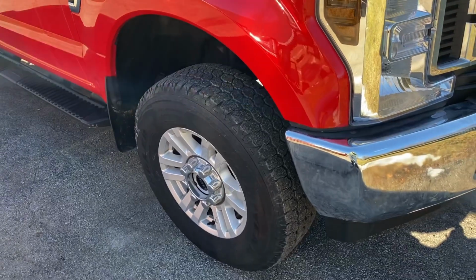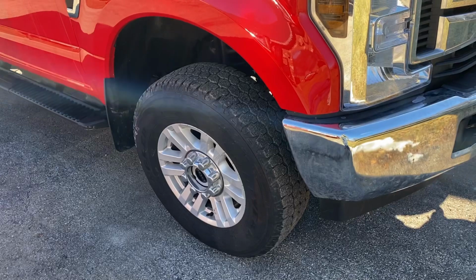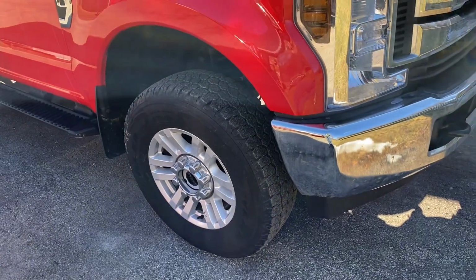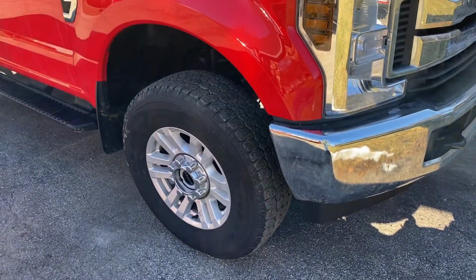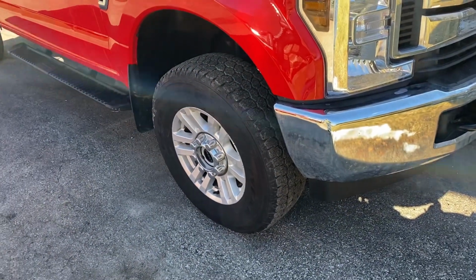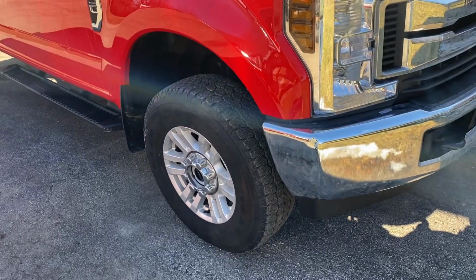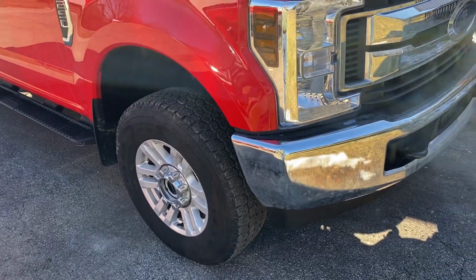Truck does have the e-locker in the back, open front diff, and just getting a little bit of snow or ice or whatever, and this front axle just starts hopping really bad. So just not impressed. I could definitely see some upgraded tires going on this thing real soon. Pull these off before they ain't worth nothing and try to sell them or recoup some money anyway.